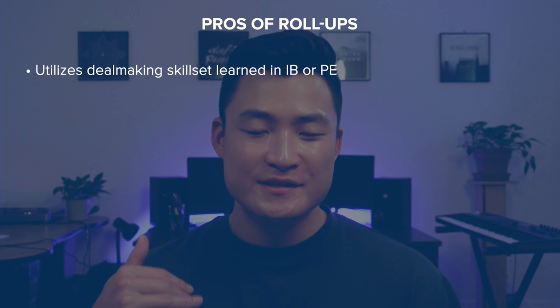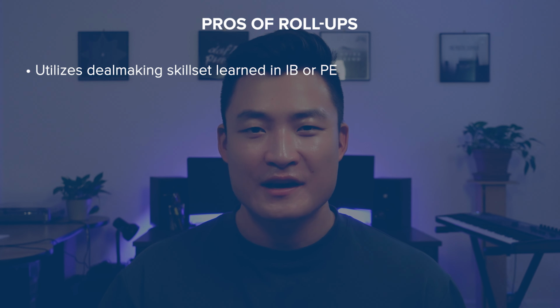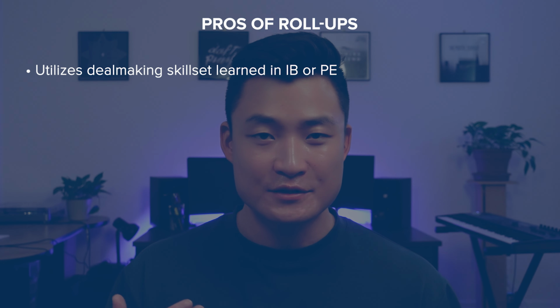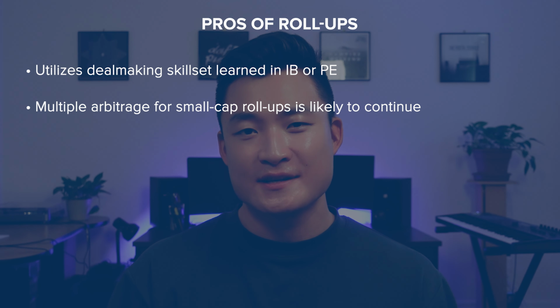So here are a couple of pros and cons that I think about when I evaluate roll-ups as a career option. On the pro side, I think the best thing is that you get to utilize your finance skill set. If you're coming from banking or private equity, there's really not a lot of options that you can go into that are going to utilize your deal-making skill set. Especially if you want to do some form of entrepreneurship, there really aren't a lot of flavors or strategies that you can lean into.